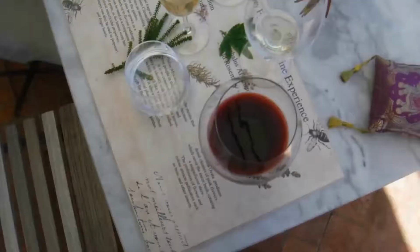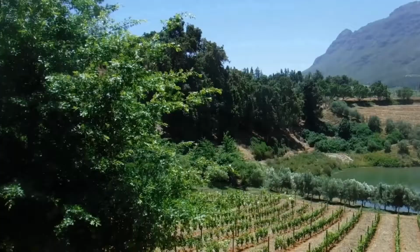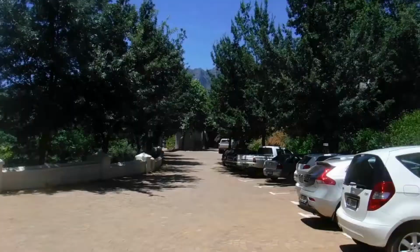Just arrived at Bartinney Wine Farm, and we're going to be checking out an incredible wine pairing with Fynbos tasting. So that's going to be pretty cool. The location is stunning. So far, all of the staff are so friendly. Everyone's waving and saying hi. So it's pretty cool. There's ample parking here.